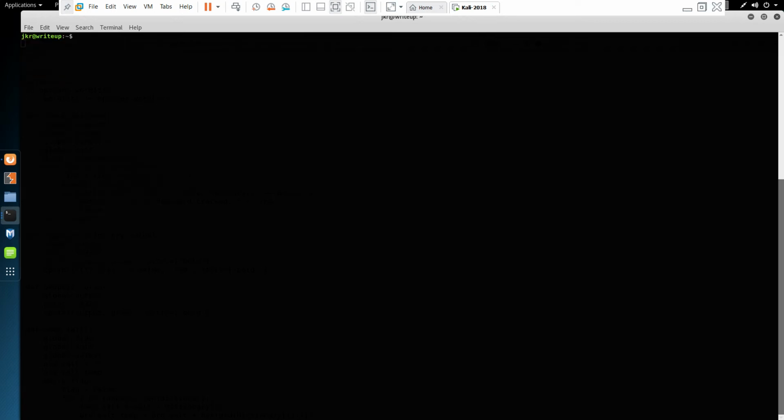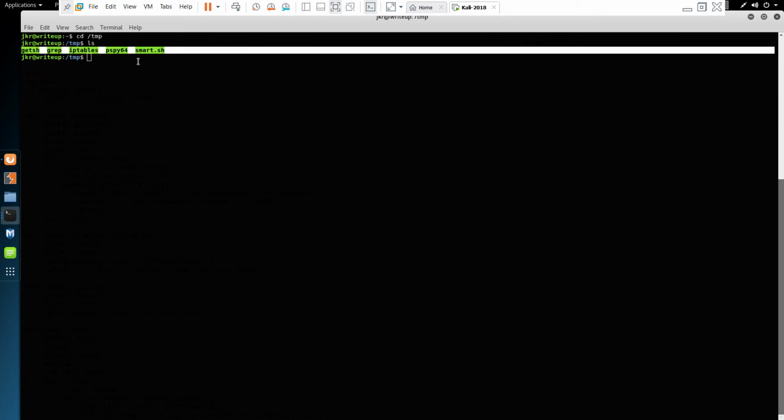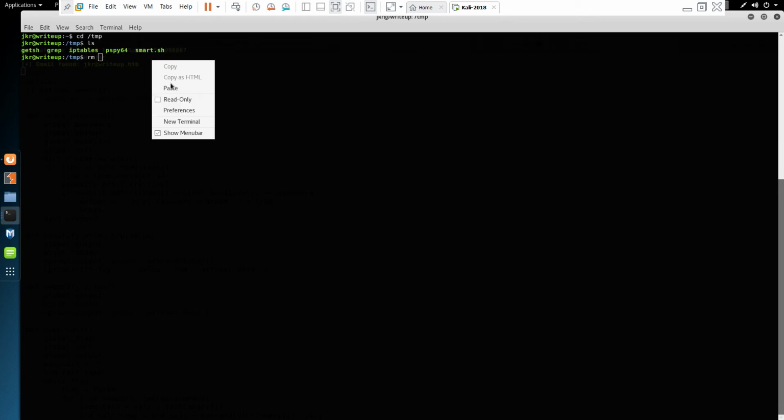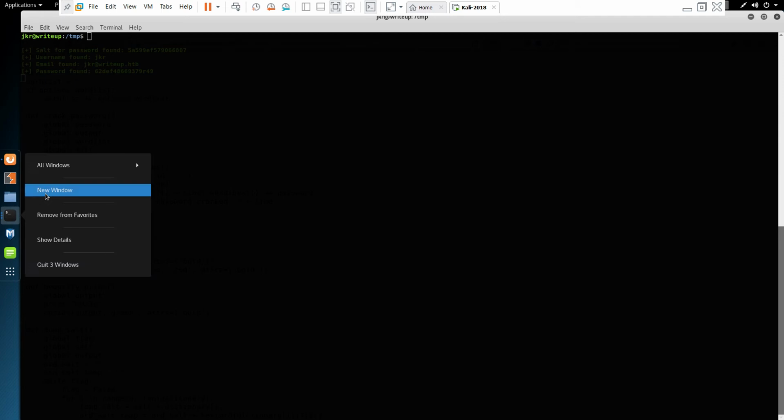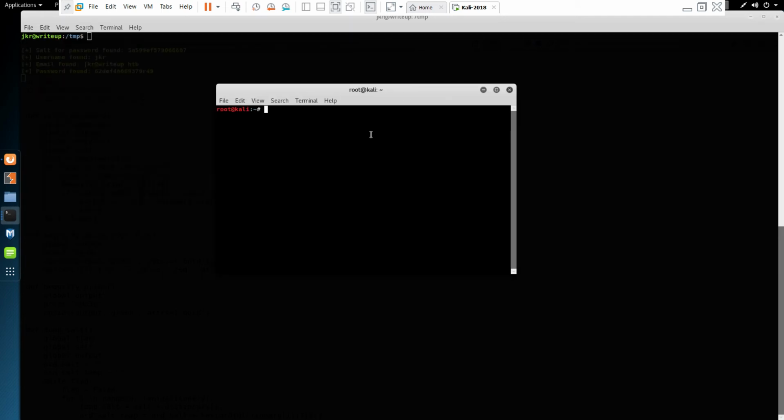So for privilege escalation, if I go into the temporary directory, do a list, it's actually a lot of stuff here, so I'm going to get rid of all of this stuff. Okay, so there's nothing in this directory. And I'm going to go to my Kali Linux machine, cd tools, and ls grep linenum.sh, so the Linux enumeration script.